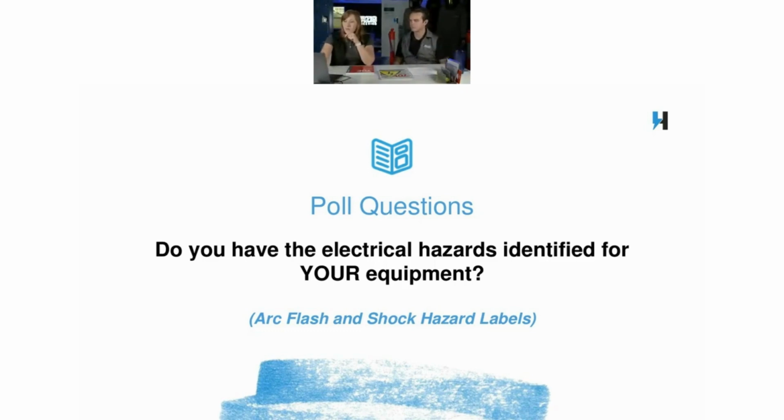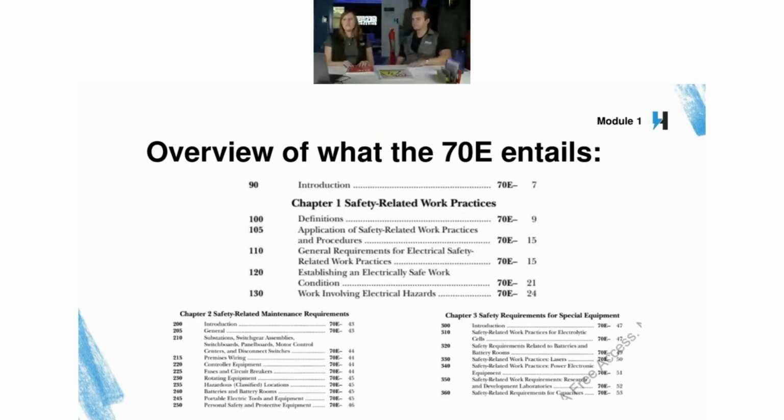All right. So let's do a quick overview of what the 70E entails. So aside from needing those labels to be able to know what the hazards are, how you protect yourself from those hazards is also going to be very important to know, and that's what the 70E also covers. So chapter 1 is going to be our main focus for a lot of people. I rely heavily on chapter 1 and articles in that 100 series heavily.